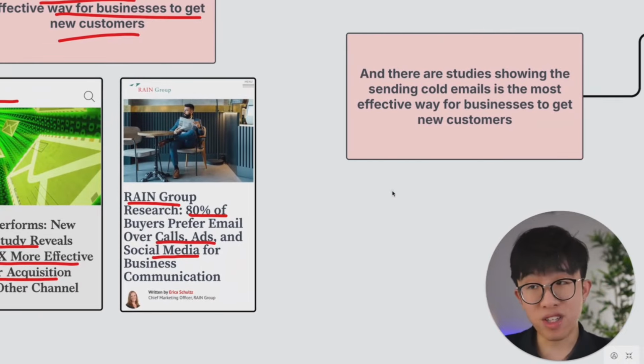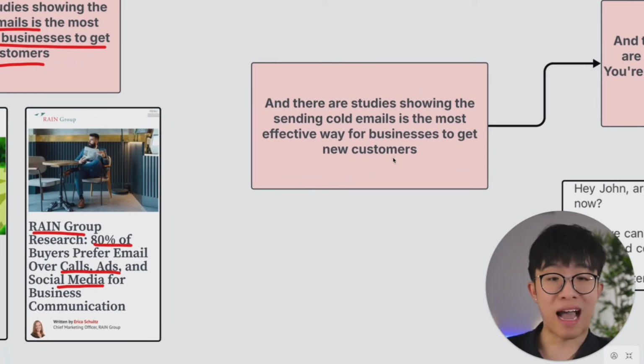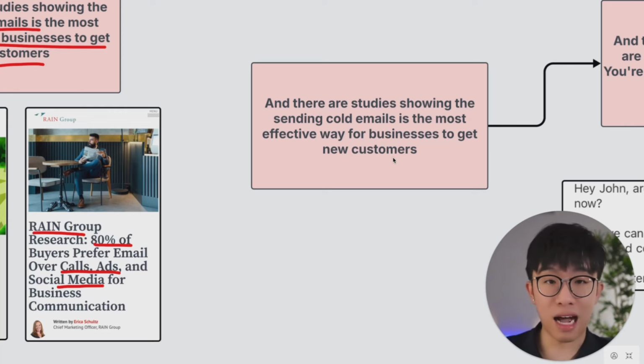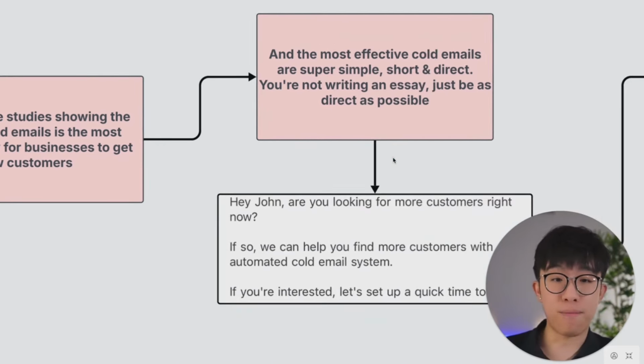So there's a bunch of studies that show that cold emails are the most effective way for businesses to get new customers. And this is important because it will allow you to use cold emails to, number one, sign a client for yourself, and number two, down the line, help your clients acquire new leads, new sales calls, and new customers for their business, right?